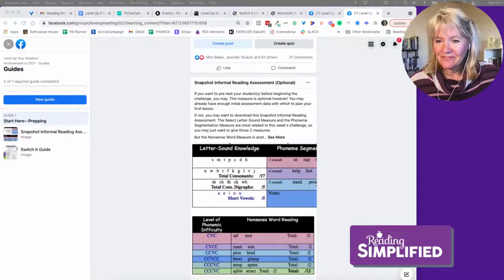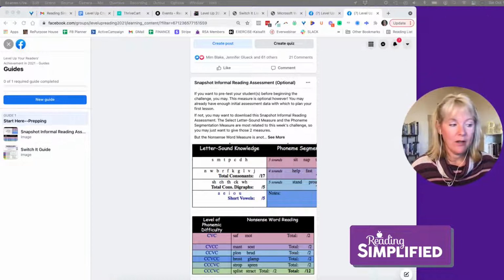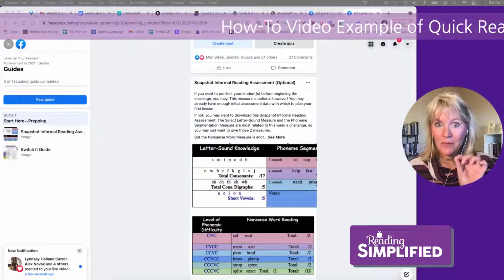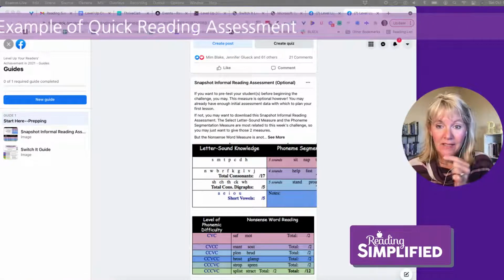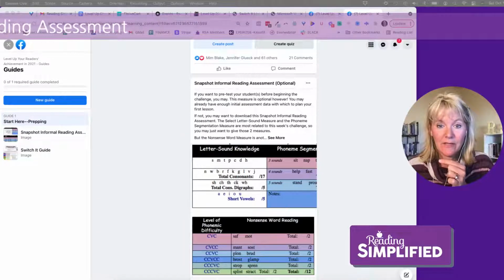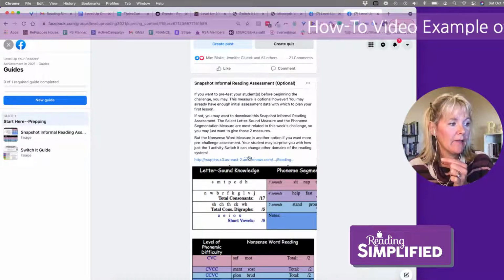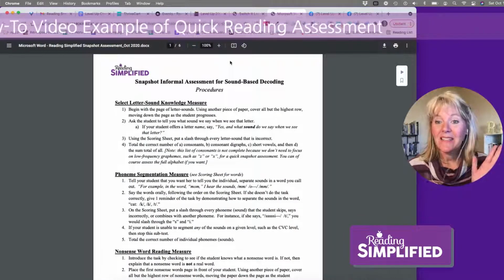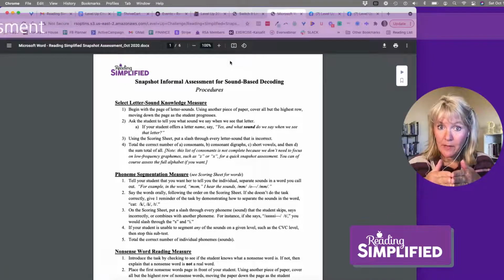Okay, so today, as I said just a minute ago, we are talking about this assessment. Here we go. If you're in the Facebook group, Level Up Your Reader's Achievement in 2021, you'll have this option to go here to this guide and then download this PDF. I'm going to click on See More, and if I click on this PDF, I will head over to here. This again is an optional PDF. It's just about helping you place your student in the activity that we're talking about, which is Switch It.